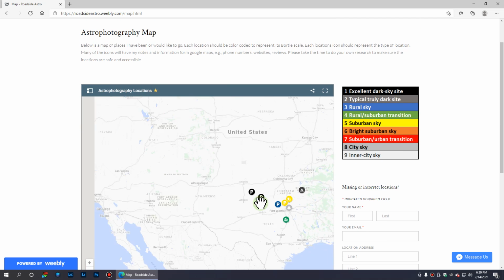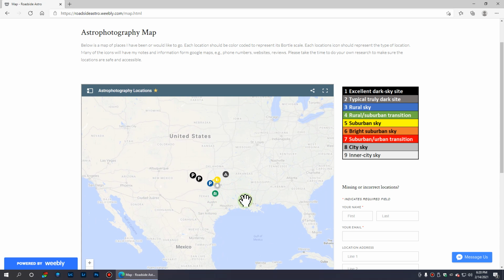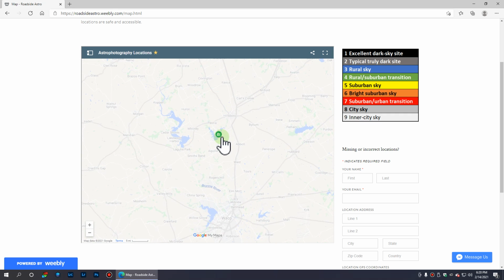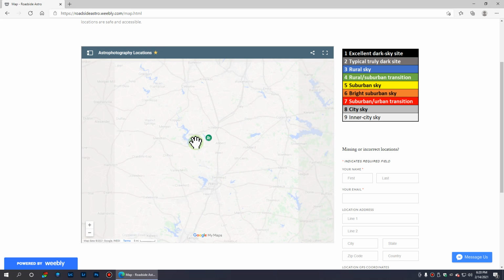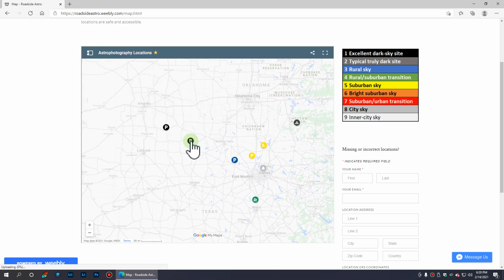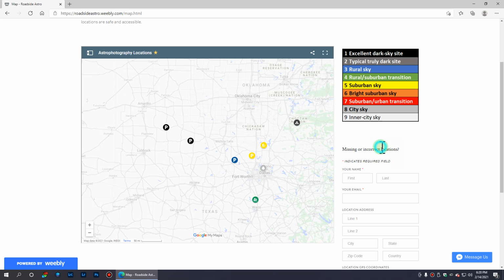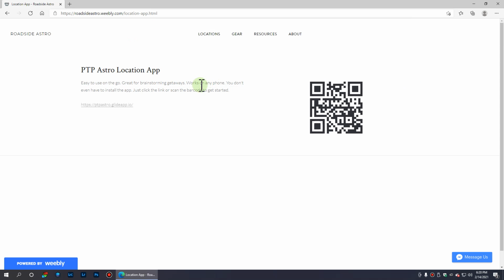As you'll see, this is a full map. You can move it around, you can zoom in, you can get very close to where you need to be. Most locations will have a listing in Google. However, some, such as this one, the Three Rivers rest stop, does not have a Google Maps listing.